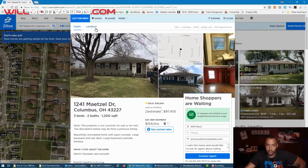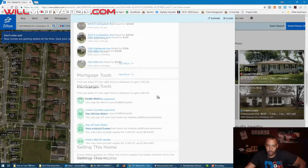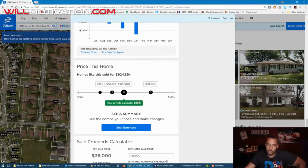Now, if I look at what I see on the landlord side, you'll see right here, I got a private estimate. The estimate is $105,000. So basically Zillow offers a service where you can get a more accurate estimate on what the house is worth. You give them a little bit more information, and the house is definitely worth every bit of $105,000. I bought it for $36,000.